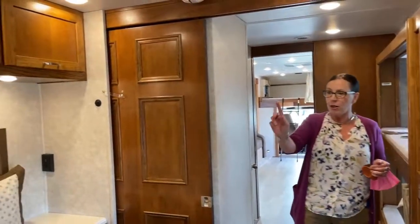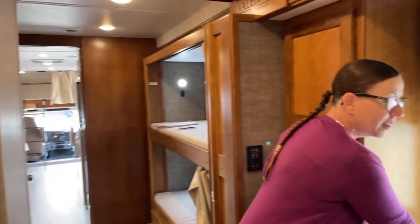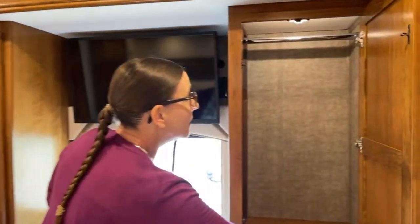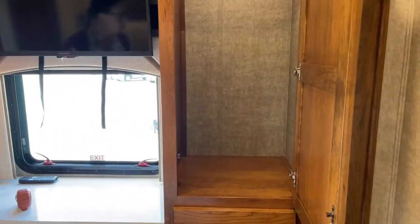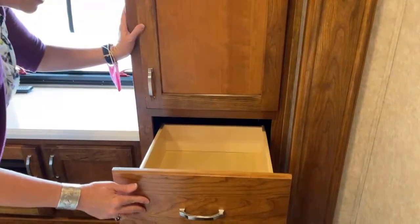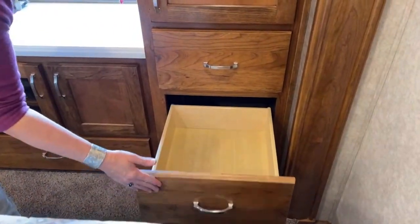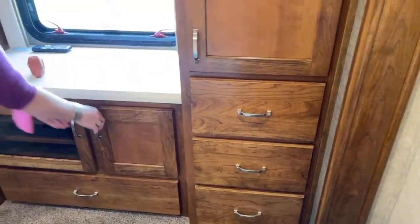And if you don't mind, Jody, if you go back that direction, I'll show off some of this storage as well. So this is a 38-foot coach, 38 feet 2 inches long. You do have a little less in terms of width in your cabinets because it's 2 feet shorter, but really a lot of ample drawer space. And you'll notice that these drawers are all really nice and well finished. They've got this dovetail construction. They're all soft close, all solid wood.